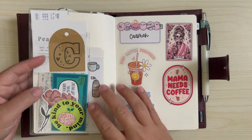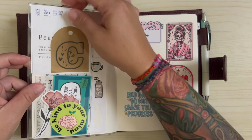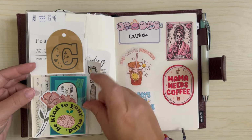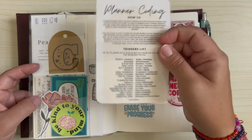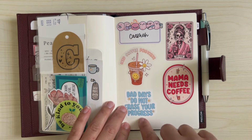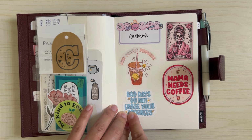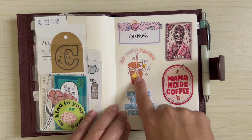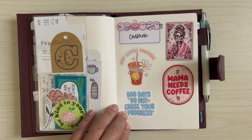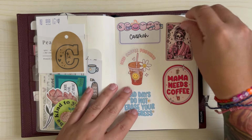In the inside pockets here, I have a couple different pieces. A lot of them are from PlannerMonkeyCo. I have some appointment cards, some extra pieces from Seeing Me Draw. I have this planner coding freebie from Plan with B. And then these three stickers here are from PlannerMonkeyCo. I can't remember where I got this one from. It may also be from PlannerMonkeyCo, actually. I can't remember. And then this is from Seeing Me Draw.